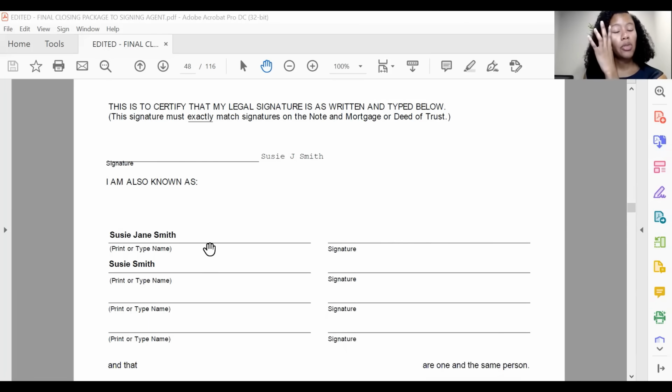Right? And they get these names from when they check the credit reports. And sometimes the credit report is wrong. Sometimes the credit reports misspell names. And so I'm going to show you exactly what to do if that's the case. But Susie Jane Smith, she's going to sign Susie Jane Smith.